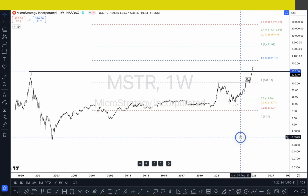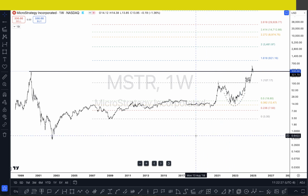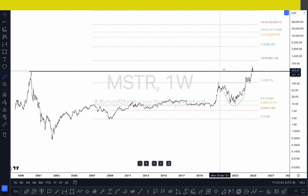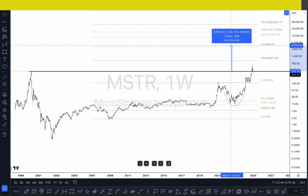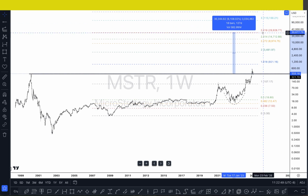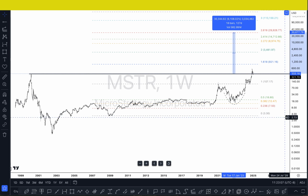Because I consider MicroStrategy a Bitcoin proxy, or like a leveraged Bitcoin ETF, per se. Since crypto, and I'll call this a crypto, loves fibs, we've got this 2.618 up there. This is where I probably sound like a crazy man, but if I were to measure that move, that's about a 9,000% gain from current price action to the 2.618 level. So that's a 9x, that's 9,000% from where we are today. I'm really optimistic on this.